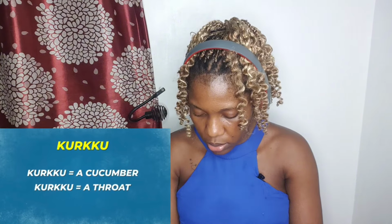Good stuff. But one thing that Finnish has is a lot of homonyms, which are words that have multiple meanings. A good example is kurkku. Kurkku means a cucumber, but it can also mean throat. You know, this thing right here. Then we have the verb koskea. Koskea, and I can come up with 3 different meanings for this verb.